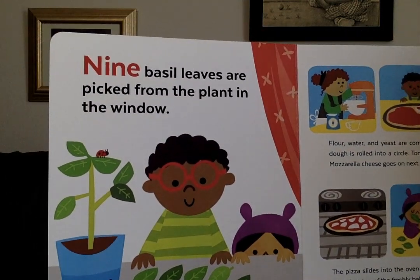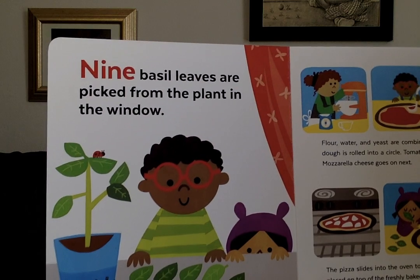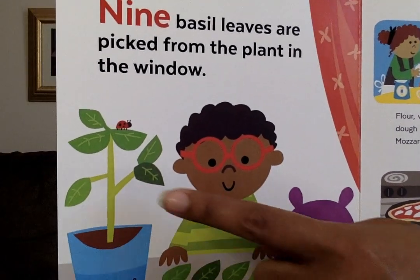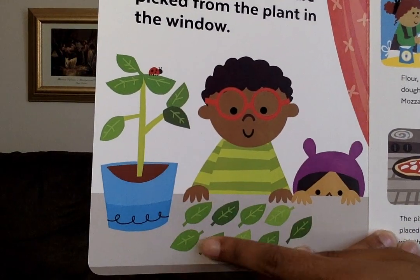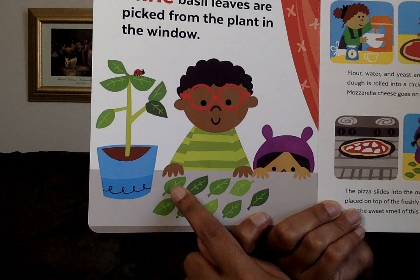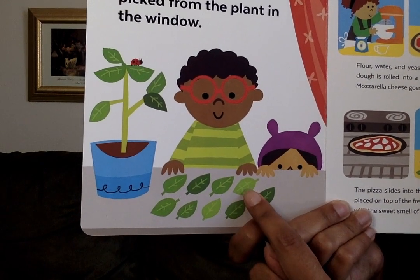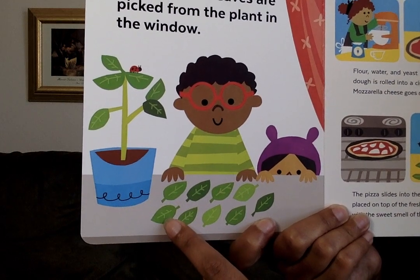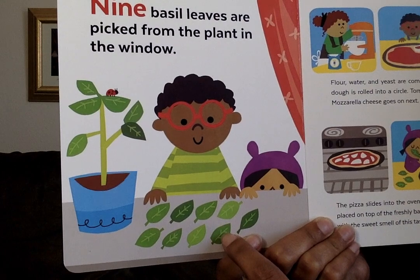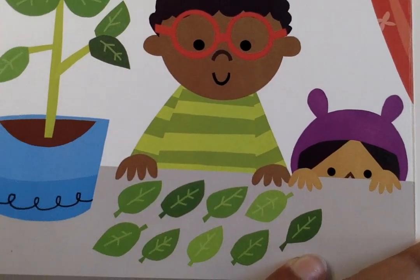Nine. Nine basil leaves are picked from the plant in the window. Here's the basil plant, and here are the leaves. Let's count the leaves together. One, two, three, four, five, six, seven, eight, nine. Nine basil leaves.